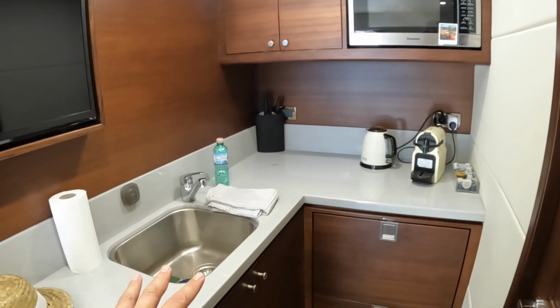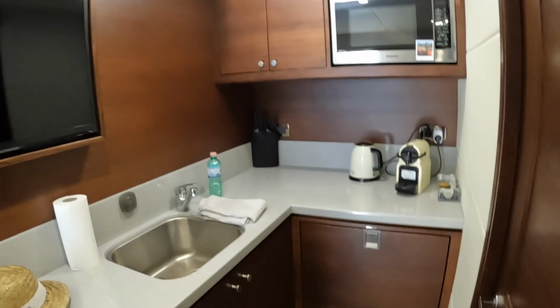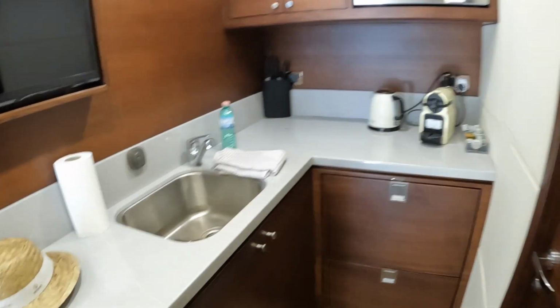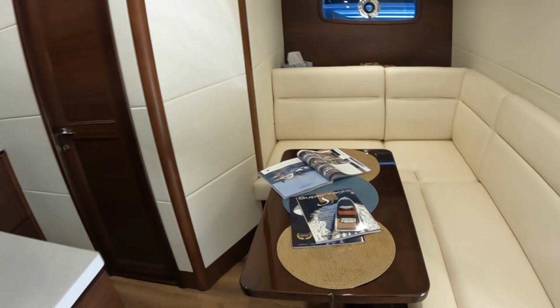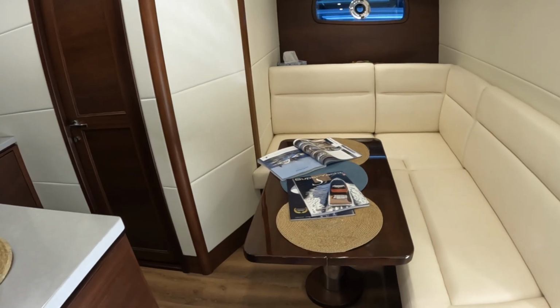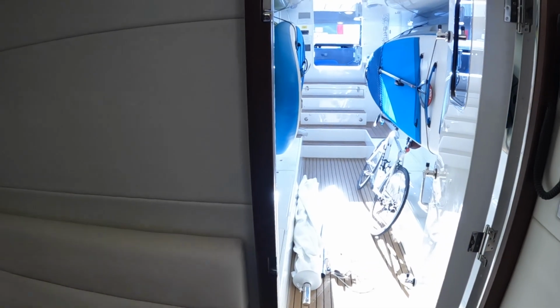Nice little galley area down here as well. So they've got TV, they've got the microwave, fridges down here, and so forth. And then this lovely little mess area down here. For an 85-foot boat, that's brilliant. Really, really good. And then this takes us into the toy store.